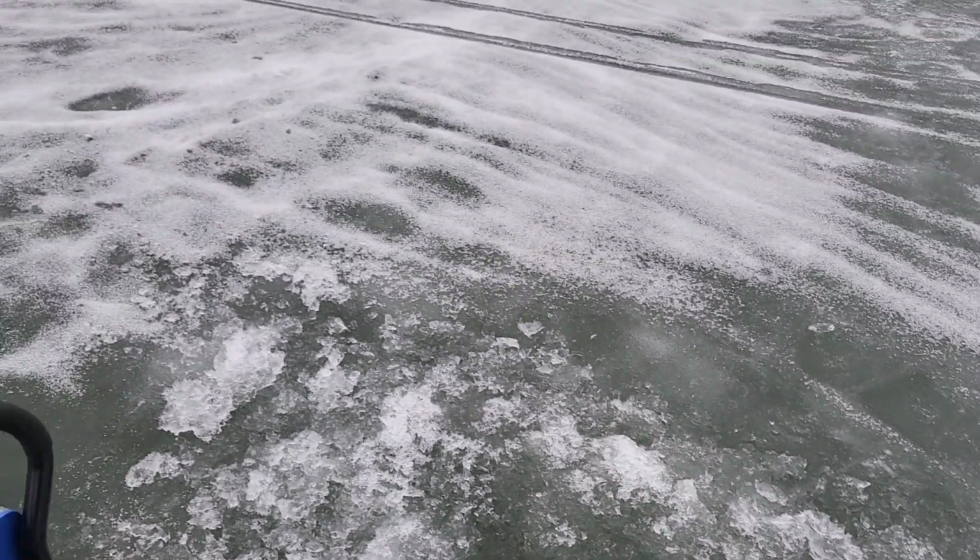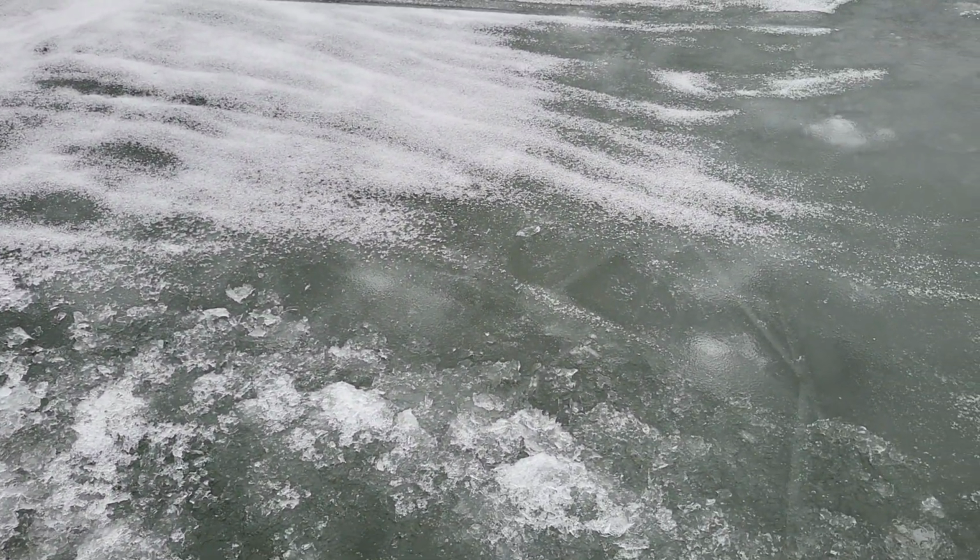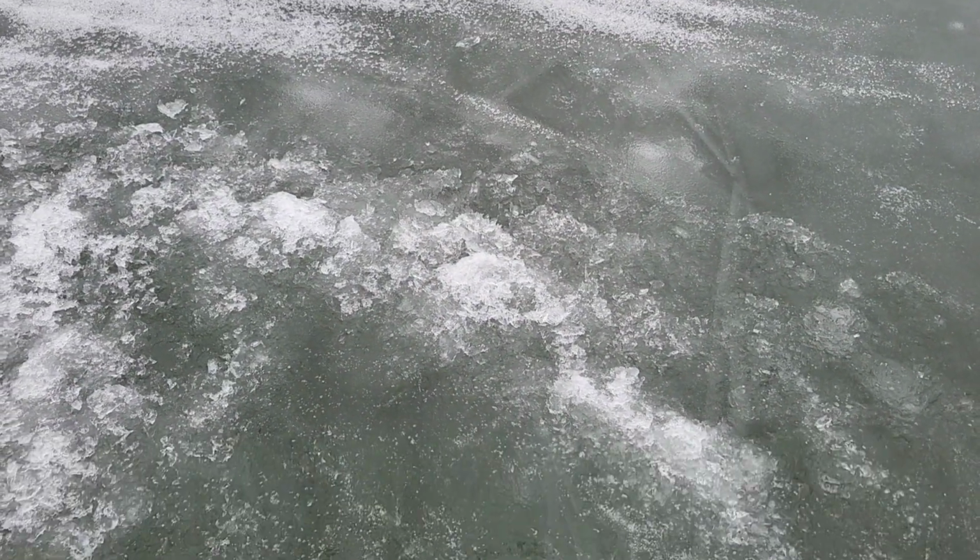I haven't found the same kind of variation. There are going to be spots on Hall that are less. I found 10, 11, 12, 14, but we're going to call it a 10-inch average of what we've got on these lakes right now.